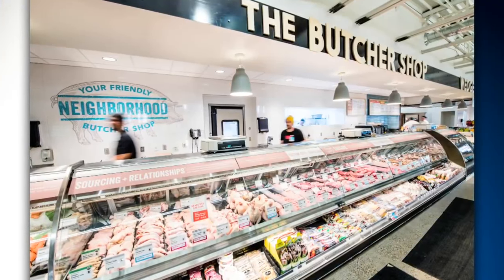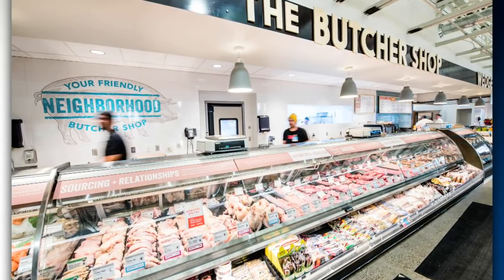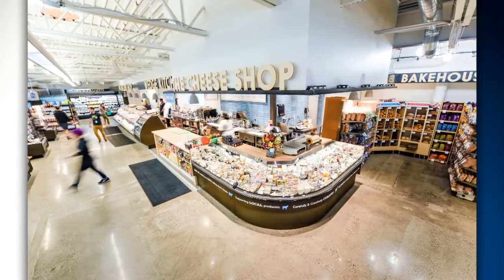Yeah. So we just completed our 9-month remodel project on Sunday. It was a wonderful process, really supportive owners and shoppers. We basically expanded the store footprint. We really focused on our fresh departments. We have a seating area, finally, the number one request of our owners and shoppers. So it's a beautiful new space.